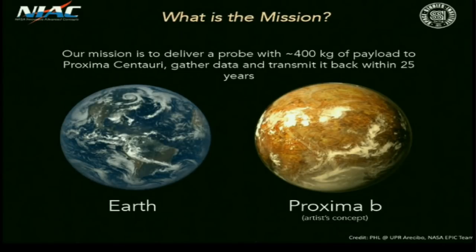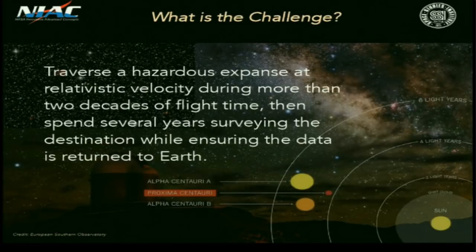So what we want to do again, and it's a big mission, is to actually go out to Proxima b with a huge spacecraft, 15 metric tons of it, and take a close look at Proxima b and send back data. And of course, it's going to be a fairly big challenge. We're going to have to fly out through hazardous space to 4.2 light years. We're going to speed up, accelerate to about 0.4 c, and then decelerate again, and then go into orbit around Proxima b and return that data to Earth.